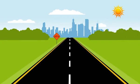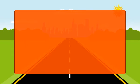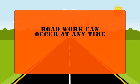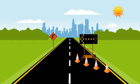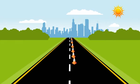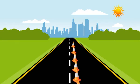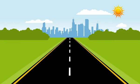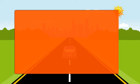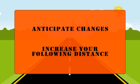Tip number 5, expect the unexpected. Work and construction zones and the potential delays that come with them can occur at any hour of the day or night and can often come up without a lot of warning. Traffic lanes may be changed from what you're used to and people are generally working near the road. When you see a flag or warning sign, you're almost certain to encounter a pedestrian standing in or near the traffic lane. They or their equipment can easily move into your lane, so slow down, be alert, and be ready to stop. Also, other motorists can speed up quickly in an effort to get in front of you with no warning and very little room. Anticipate these things happening and increase your following distance even more.